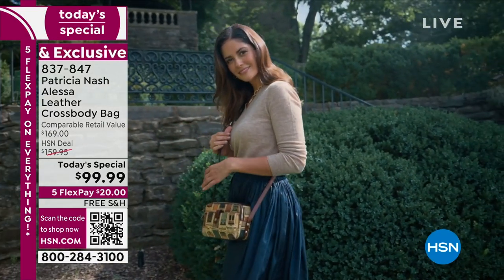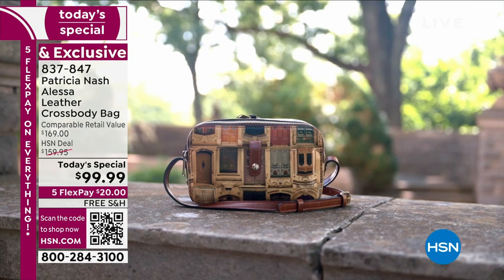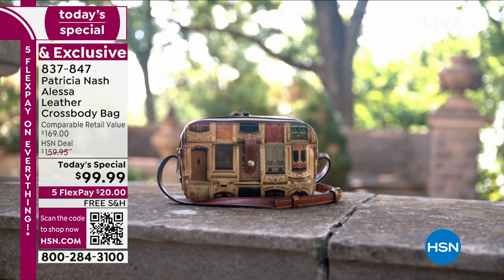It's one of those friend-making purses where people will look at it and be like, are those doors? Where did you find that? Only here, by the way, completely exclusive. But so that's our most popular.